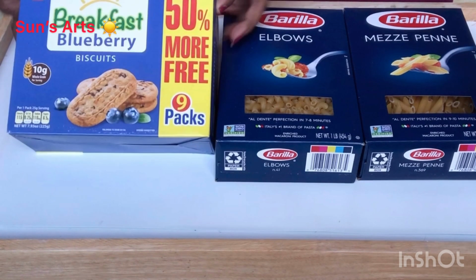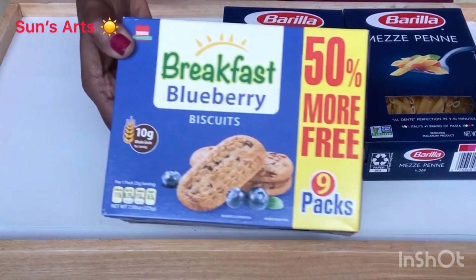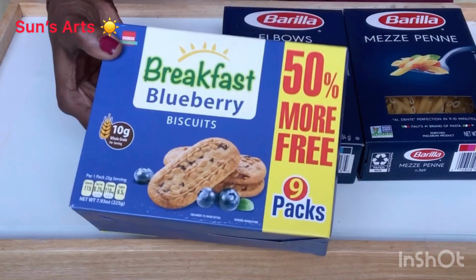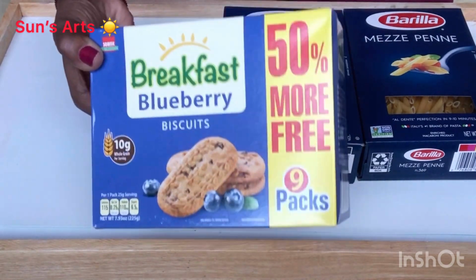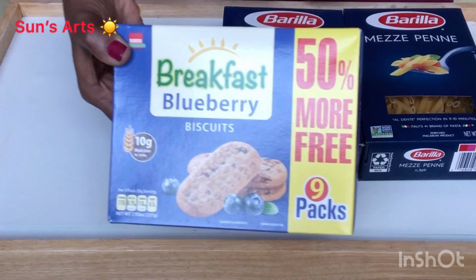And this is actually the breakfast cookies. And it's blueberry and it's like 50% more. There are 9 packs in it now. So I wanted to share this with you. So this is one of our favorites. So I just wanted to show this in this haul. Yeah, this is the one.